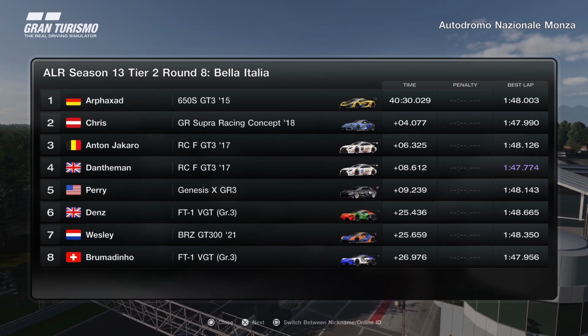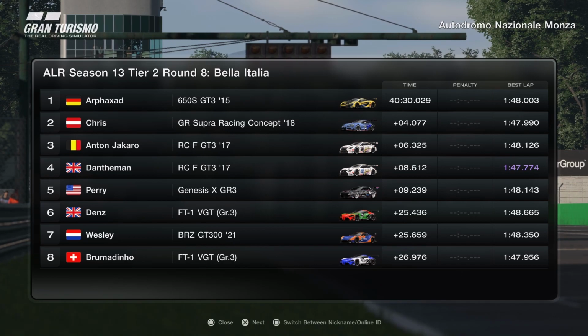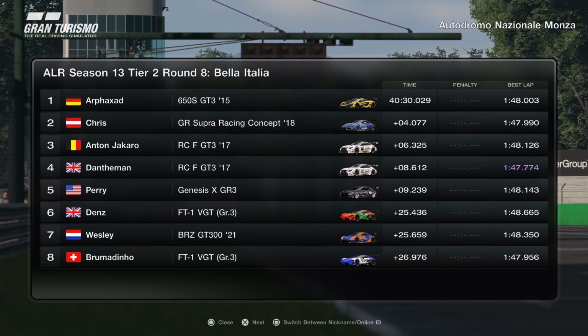Let's look at the standings again. So confirmation there, P number 1. Also, you see my best lap there is not too far away from the guys there, so really good pace there, I would say. But yeah, that's pretty much it.